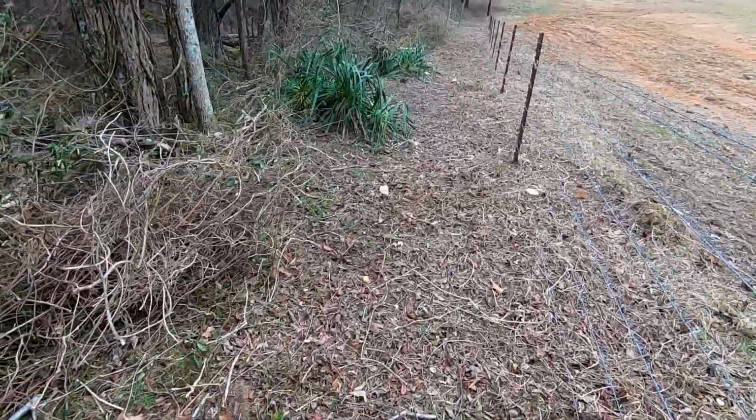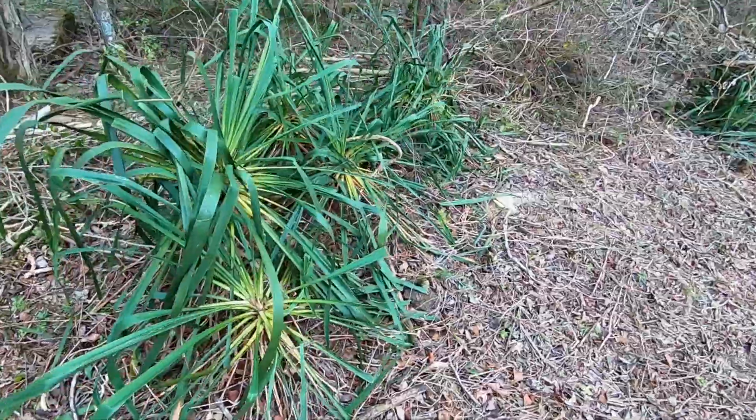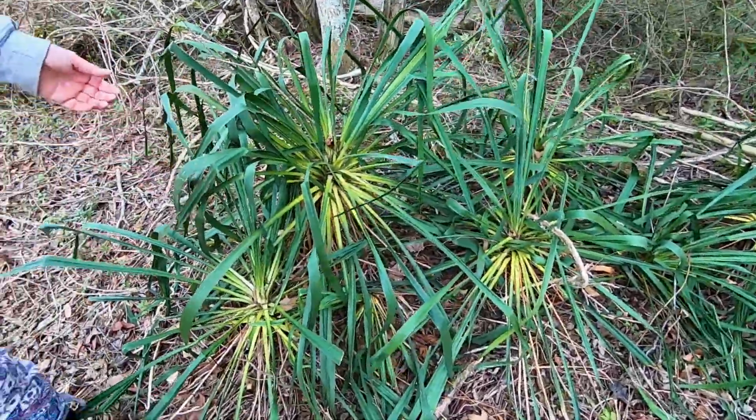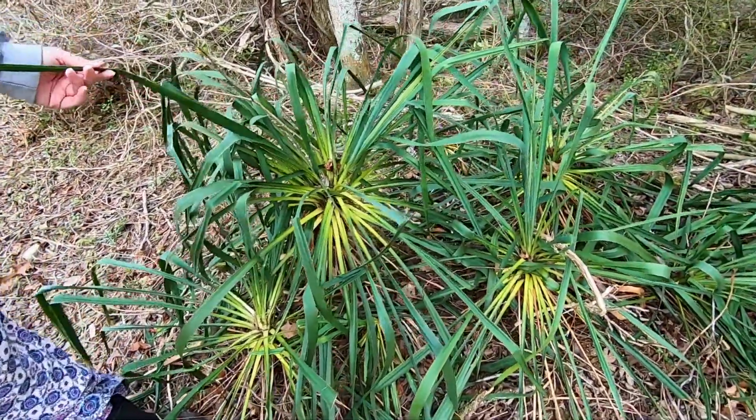Oh, look at all the green. What are those? The sheep would like that, something to eat. I wonder what it is. I don't know what those things are. It's almost like a palm. It looks like a palm. How weird.